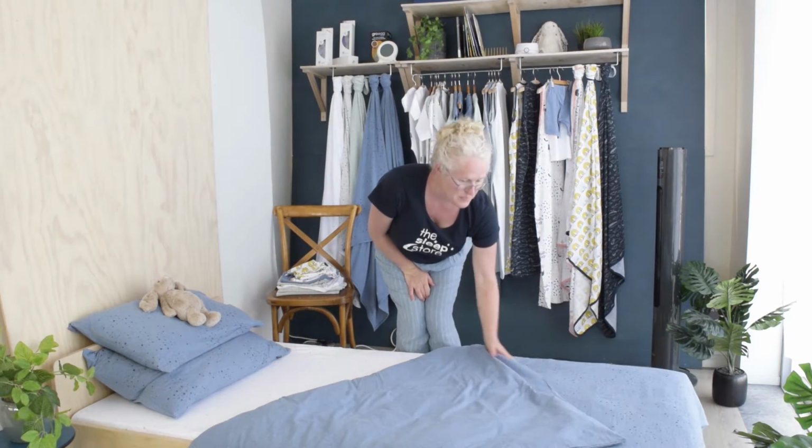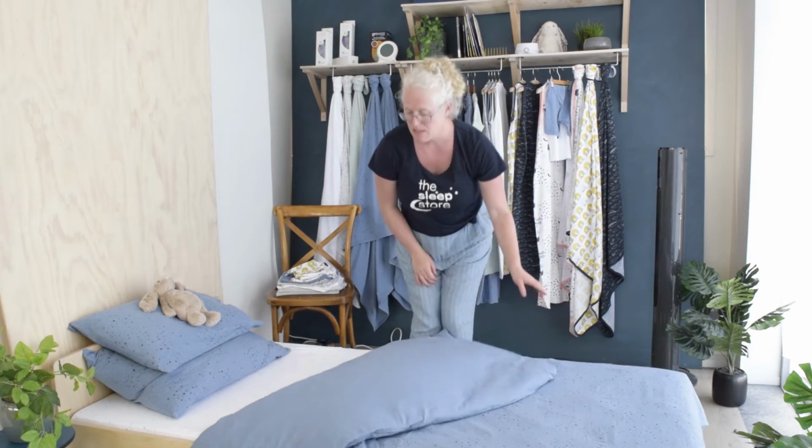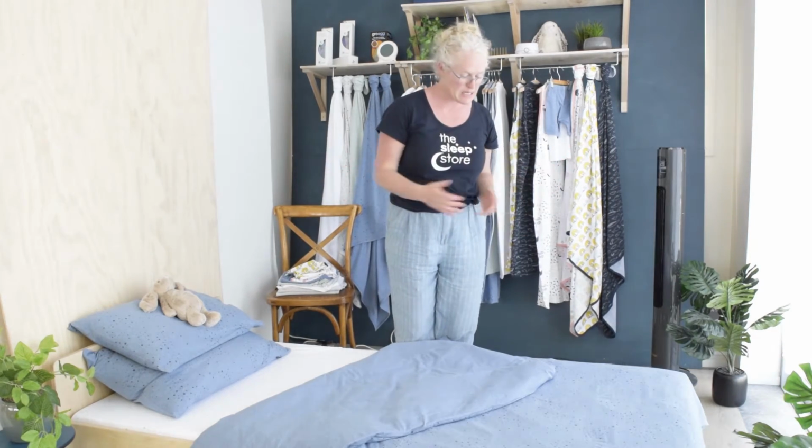And yeah, the big kids bedding, just because of the high quality of the fabric and how much fabric is in a king size duvet cover, they are quite pricey, but they're still quite a lot better value than other brands of organic kids bedding.